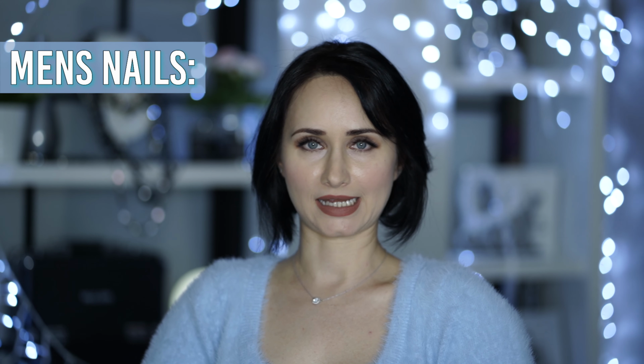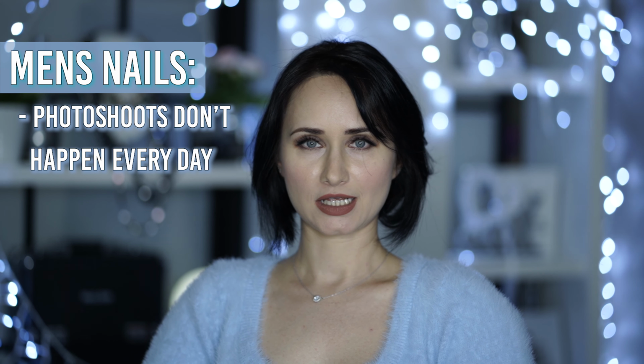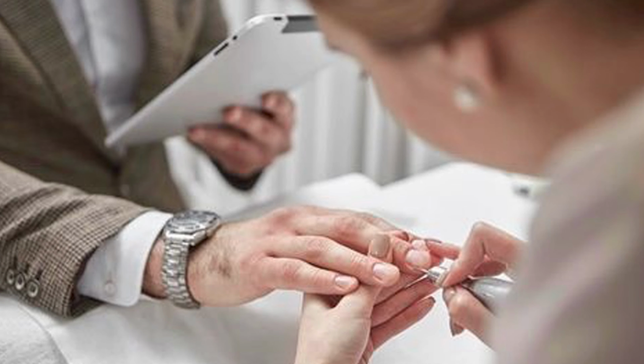A note on men's nails. I know you don't give it much thought, but photo shoots don't happen every day, even if you're a celebrity. So get those nails professionally done, because clipping them with clippers will just look like you clipped them with clippers.